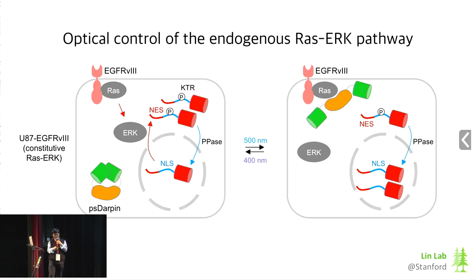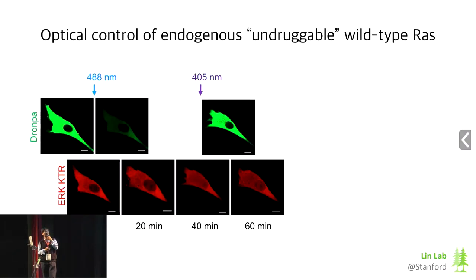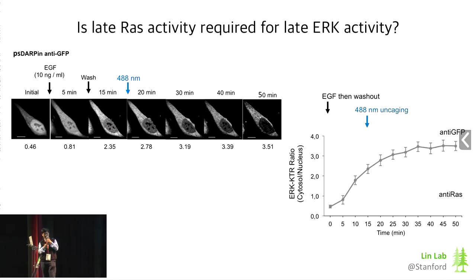And so this has been a hot topic of debate, especially because EGFR is endocytosed upon EGF activation, and people have been wondering whether the endocytosed forms signal or not. To address this question, we can use our photoswitchable RAS inhibitor. We can use it basically like a RAS antagonist drug, but there are no good RAS antagonists, but we can now do this with a photoswitchable binder.